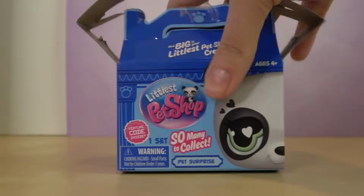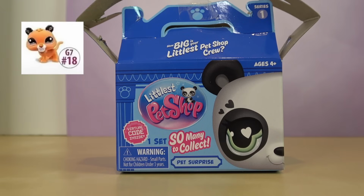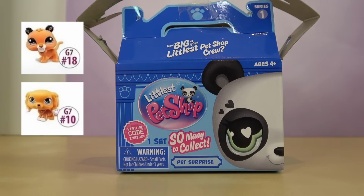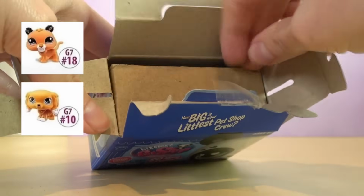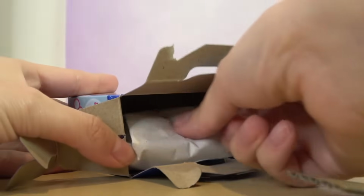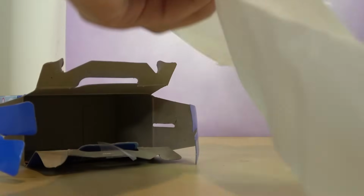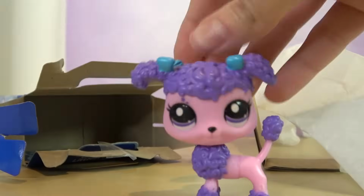Okay, so when I shook the box, it was a little heavy initially, so my guess is probably going to be maybe it's the Jaguar or the Cavalier King Charles Spaniel. So let's see if I was right. So Jaguar or Spaniel or something else. Let's see. Wait a minute, it's the poodle! Oh, my favorite, yes! Oh my gosh!